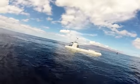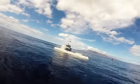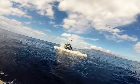We're gonna go get in that, and we're gonna go under the ocean. Are you excited? You ready to do this? All right, we're gonna go see all the fish.